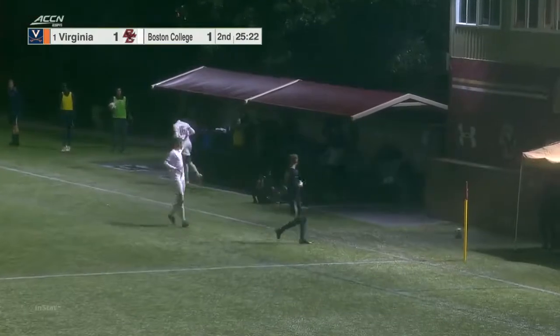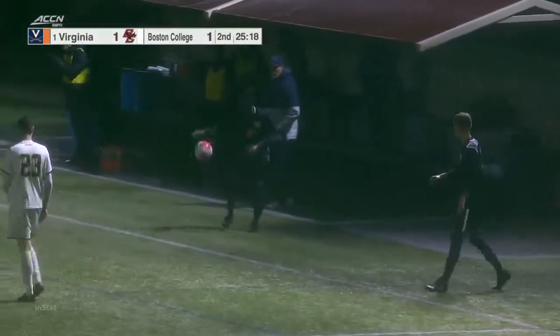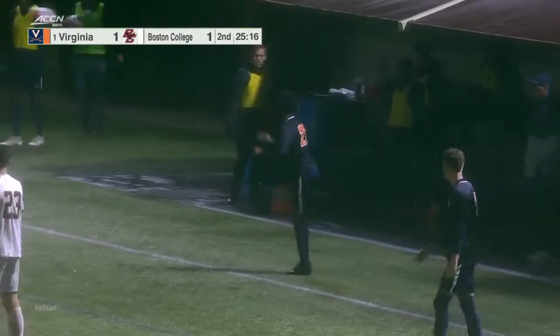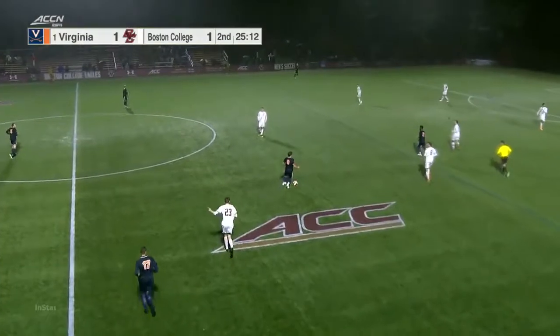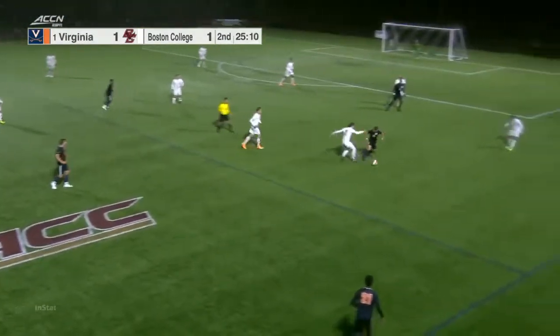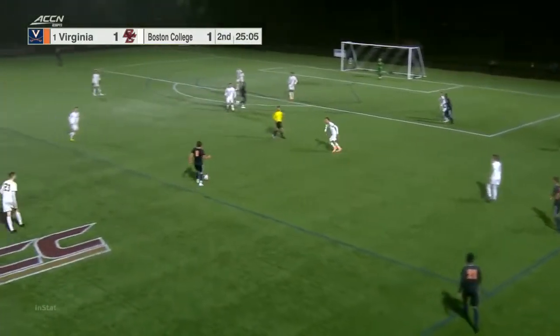Oh, Tyshawn Rose, a long run to go after that loose ball with Aaron James. Yeah, that's got to put some wind in the sails of these Eagles. Mike Susky on an own goal, off Ueland and in. 1-1, 65th minute. And now it's a 25-minute match to see if anyone can find the game winner.